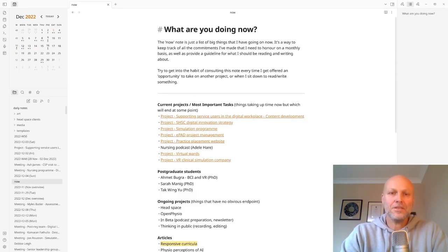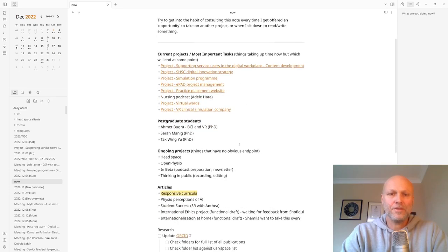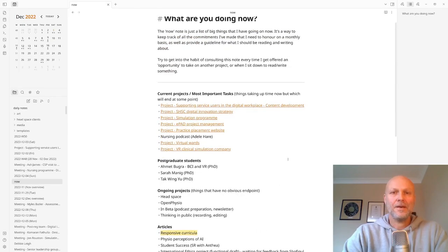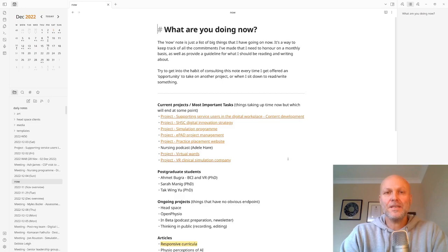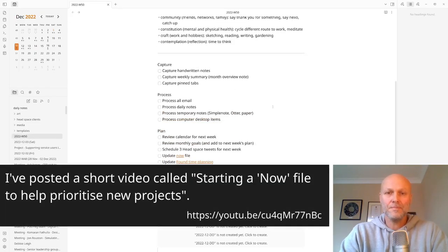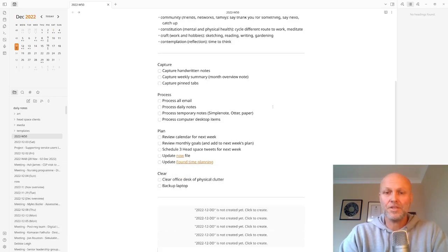This now file is something that I've spoken about before. It's really just a list of current projects, a list of postgraduate students, ongoing projects, articles I'm busy with, some research tasks that I need to do. The reason I have this file is really just to remind myself of what I have going on at any one time. So when someone comes and says, we've got this project, do you want to be involved? I'll just have a little look at my now file and say, is this something I actually have the headspace to take on right now?